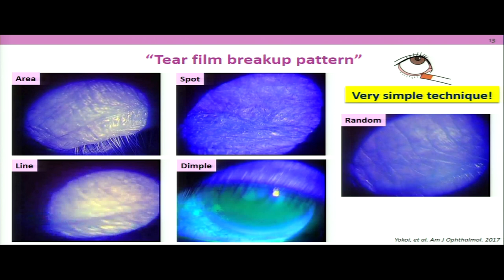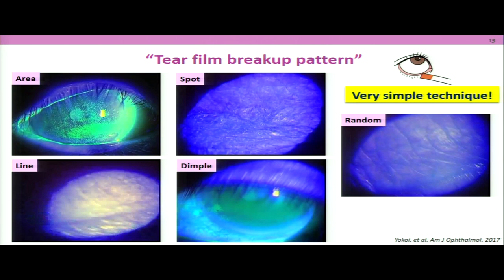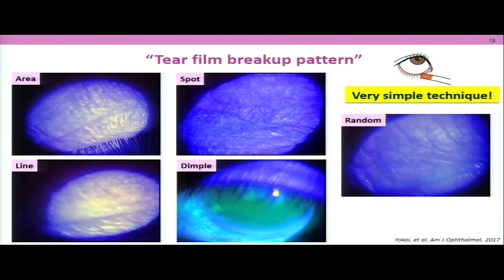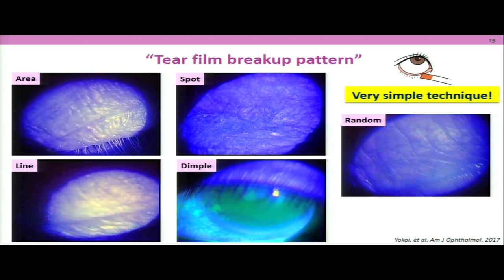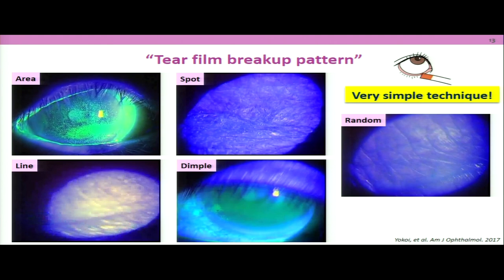Recently, Professor Yokoi in Japan proposed five different tear film breakup patterns. Actually, he has since added one more type, but right now I will just explain five different patterns. This is what we call area break. Upward movement of the fluorescence is not observed or is limited to the lower part of the cornea. Right after the blink, you can already observe tear film breakup over the cornea. This is associated with severe aqueous tear deficient dry eye.